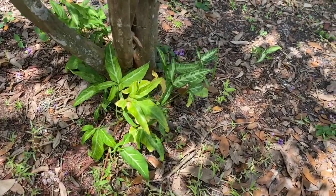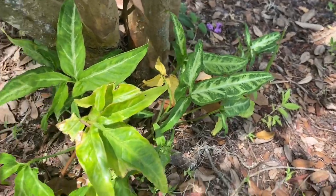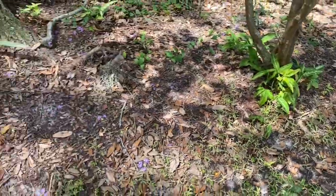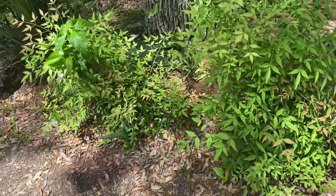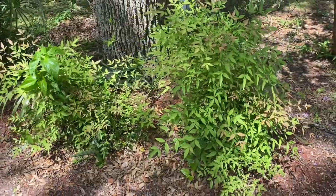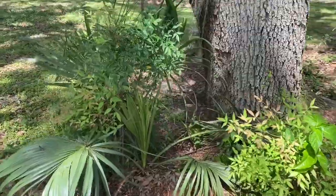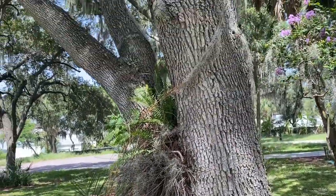Now, I'm sure some of you know what these are, but I definitely do not. They look like some kind of aroid. Let me know if you know what they are, because I certainly don't. And these little shrubs were deliberately planted. I've seen these before, but I don't know what they are either. Some fan palms, and here's some ferns mounted in the tree.